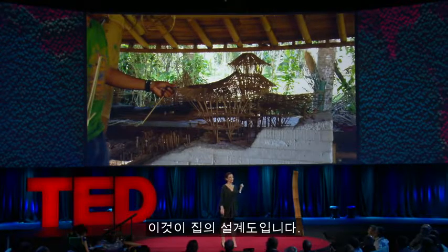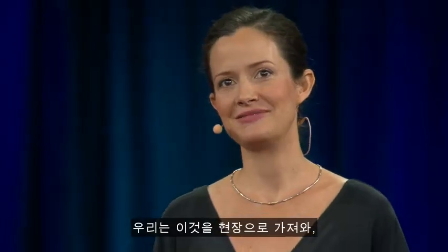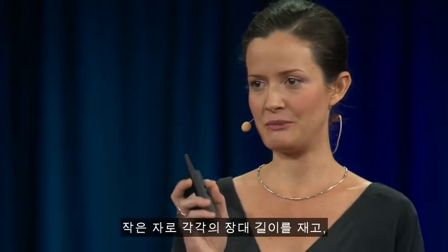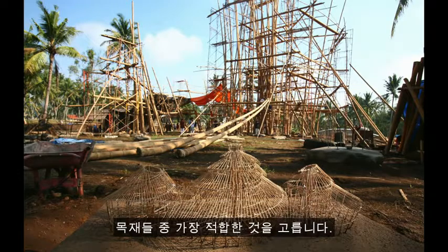So that's the blueprint of the house. And we bring it to site, and with tiny rulers, we measure each pole and consider each curve, and we choose a piece of bamboo from the pile to replicate that house on site.